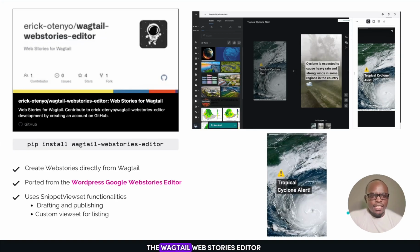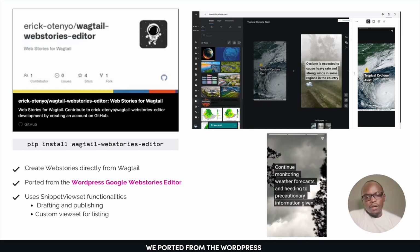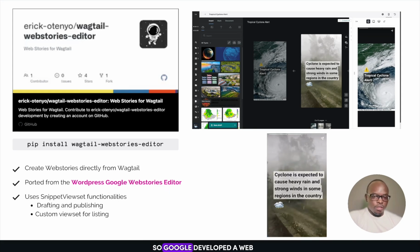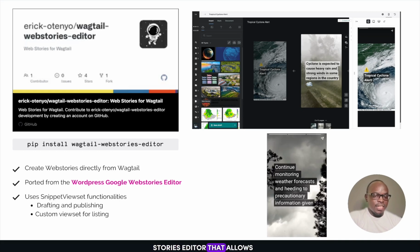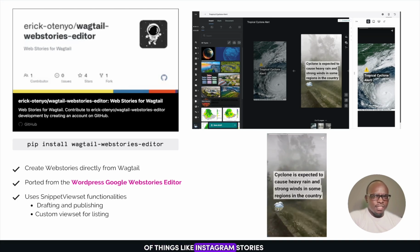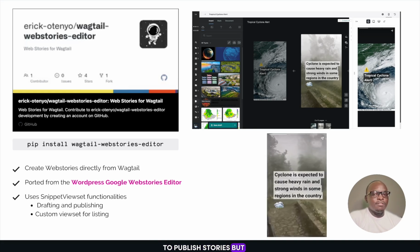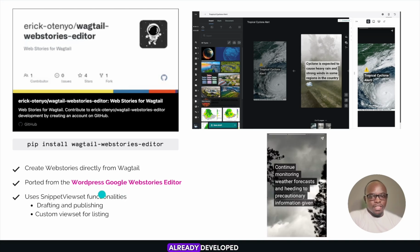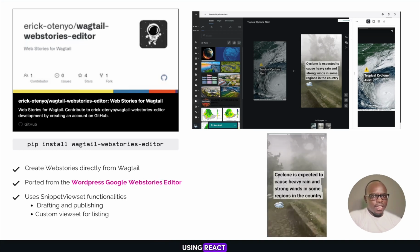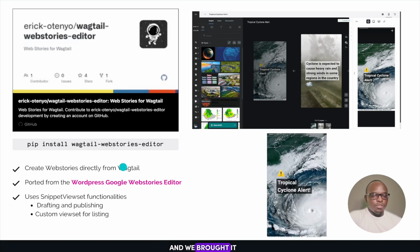Next up, we have the Wagtail Web Stories Editor. This is also another interesting tool we developed, or rather we ported from the WordPress Google Web Stories Editor. So Google developed a web stories editor that allows you to publish web stories. So web stories are the web version of things like Instagram stories, WhatsApp stories, and so on. So this allows you to publish stories, but for the web. So WordPress had a nice plugin already developed. And the good thing is this editor was developed using React. So we looked into the code, into the different packages they provide, and we brought it to Wagtail.